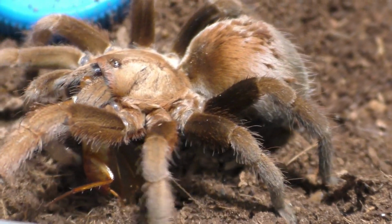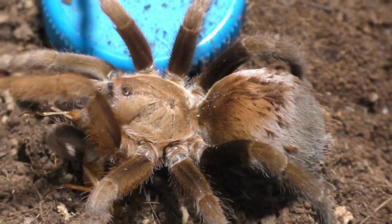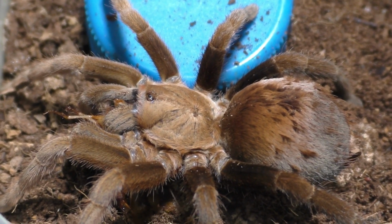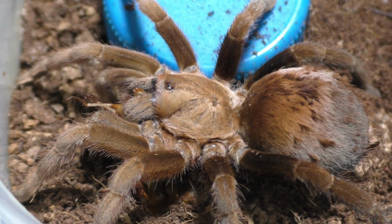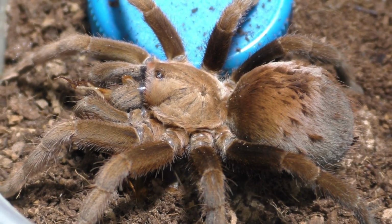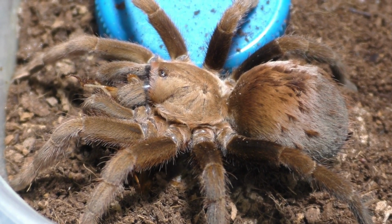And I don't know if you guys have noticed this, but the abdomen sort of reflects light as well, which is honestly pretty cool, because whenever light reflects on the abdomen, it puts this really cool sheen on it. I don't know how to explain it. It's pretty cool though. It's just something that I really love about the species. I don't know, everything about it is so different.